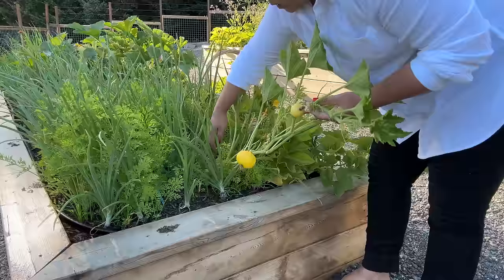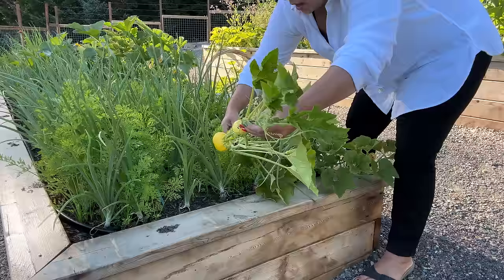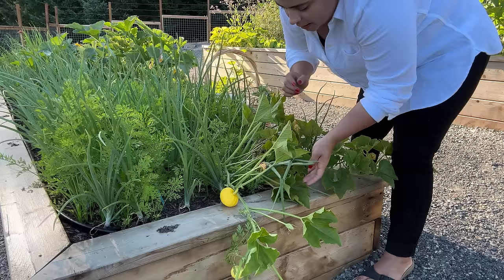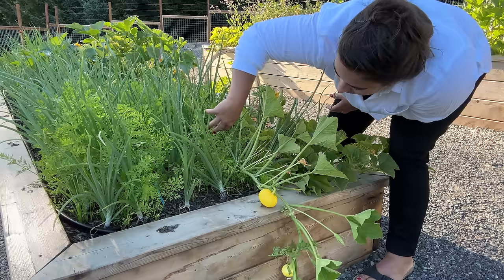That's the thing when you're not here for a week. Things kind of decide to do what they want to do. And there you can see this is a mini yellow pumpkin or orange pumpkin. So I don't remember the name of this variety, but I'm excited that I'm possibly going to have some white mini pumpkins to decorate this fall with and some orange ones. So let's get that plant going that way.